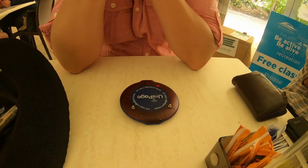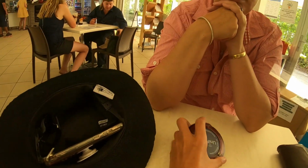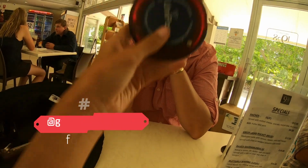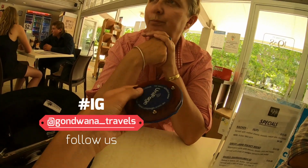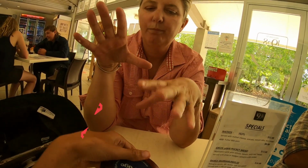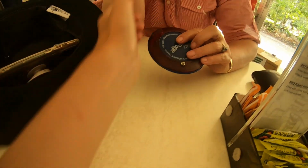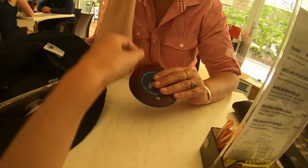So Mum and I are currently playing a game of beacon, but we actually haven't named it yet. Hold the beacon. So basically when you get these, you have to give it to each other, but you have to hold it for more than 10 seconds. So 10 seconds or more, you have to hold it. And if it goes off in your hands, the person that has it in their hands loses.